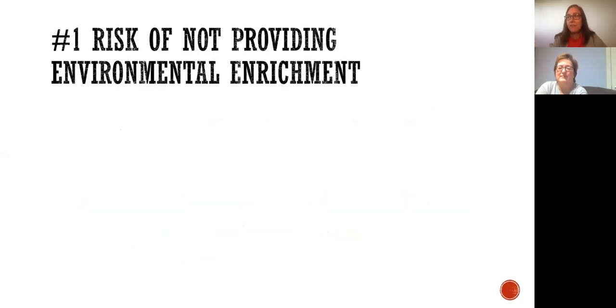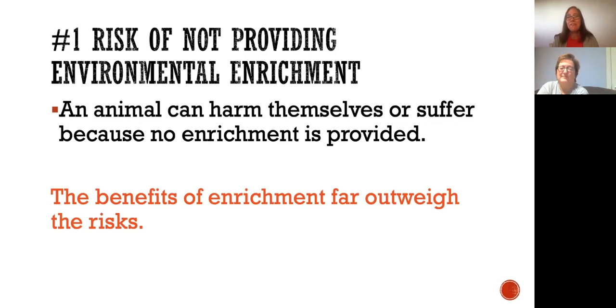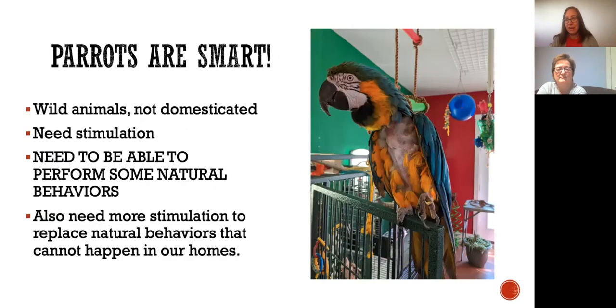Okay, so what's the number one risk of not providing environmental enrichment? In the chat. Screaming, yeah. What else? Boredom, plucking, mutilation, boredom. Yes, injury from being bored. Bingo, exactly. They can harm themselves or suffer because there's nothing to do. Wouldn't you go mad if all you could do was sit in a room and you had nothing to do all day? Yes, you know. So the benefits of enrichment far outweigh the risks.